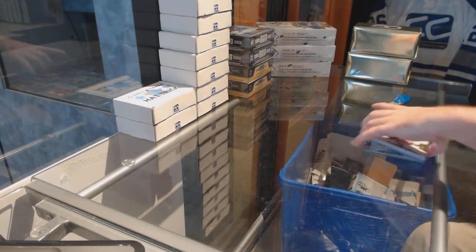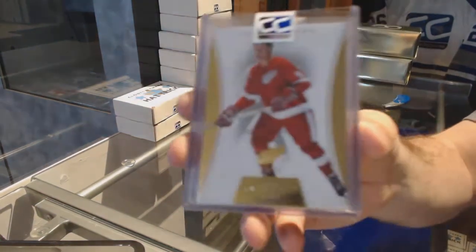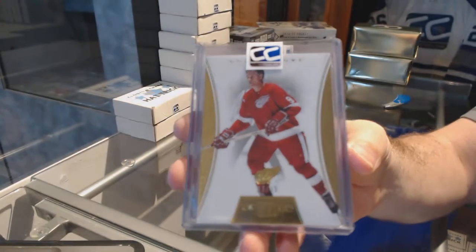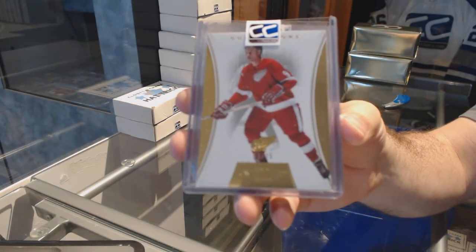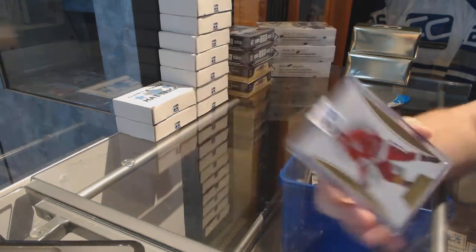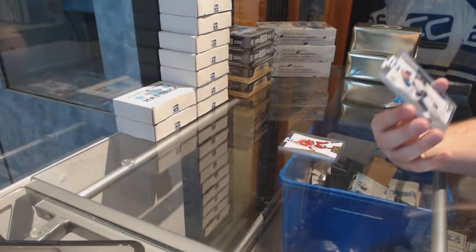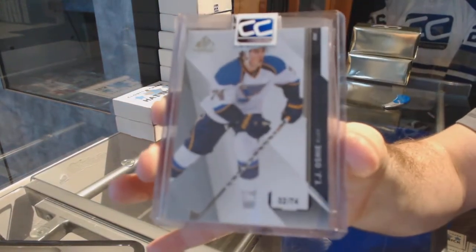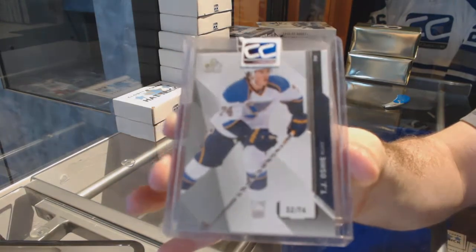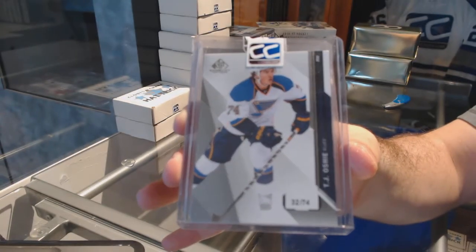We start off with a Dominion gold base number to 25, Gordie Howe. Gordie Howe out of 25. Number to 74, SP Game Used base parallel, TJ Oshie. Number to 74, TJ Oshie.